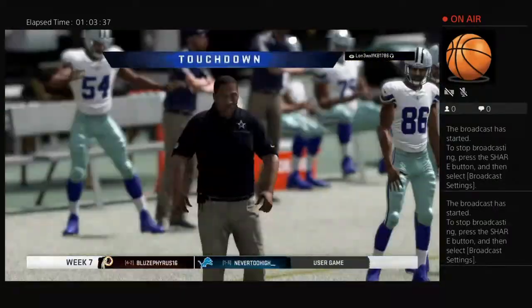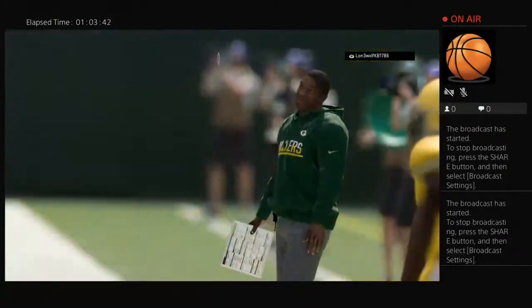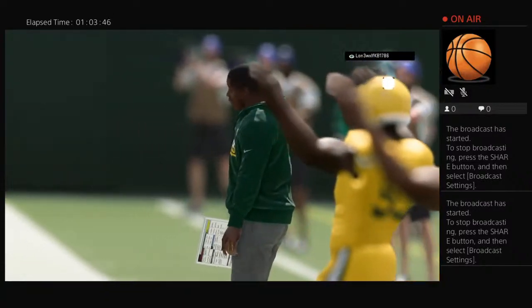And he is in for the score. And it is absolute stunned silence here as they win it on the road in overtime.